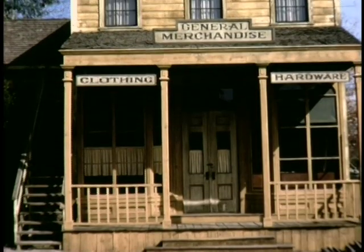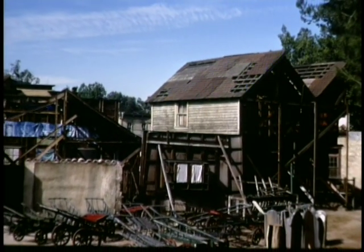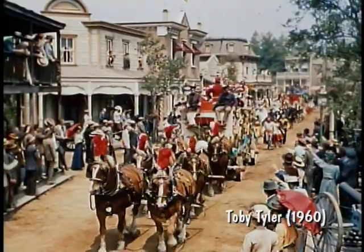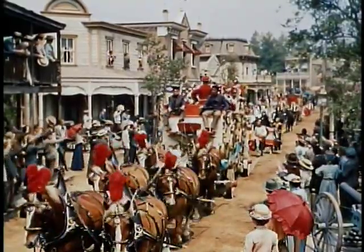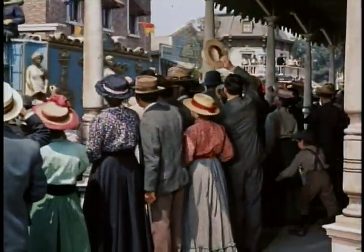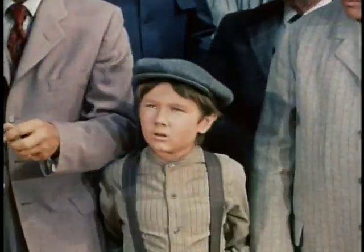Almost all of the sets on the back lot were simply fronts. There was no interior to these sets. It wasn't always Westerns that were filmed on the Western Street. Sometimes it would just be an old-fashioned town, as in Toby Tyler. The circus parade went down the Western Street in Toby Tyler. The Western Street at Disney, although it's not a huge street, had so many good angles and good places that you could still film and not see something that was either boring or not allowable because it wasn't in the right time era.